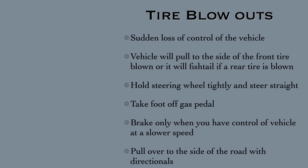Now, if we're on an interstate and we're in the middle lane, we're just going to get pulled either to the left lane or the right lane, and it's going to be a glancing blow if we hit a car, not head-on, so it's not going to be quite as bad. And it doesn't matter which tire blows out of the back. It just gives you a fishtail situation. That's where your car swerves quite severely left and right.